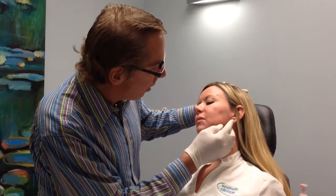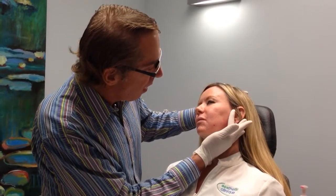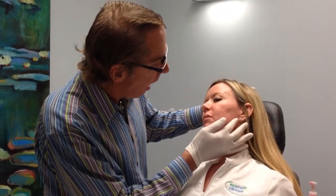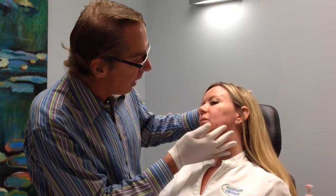part of the jaw, because what happens with the jaw as you get older, it goes from this to this. You start losing the bone in what we call the angle of the jaw. So we're going to try to recreate that angle of the jaw back here.